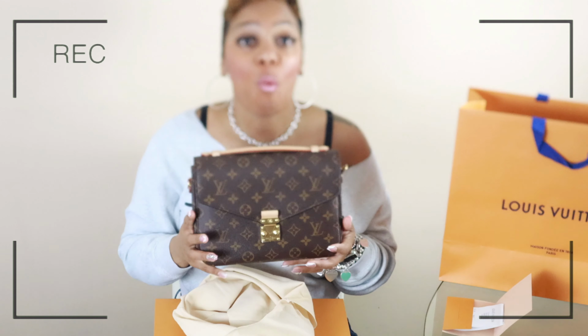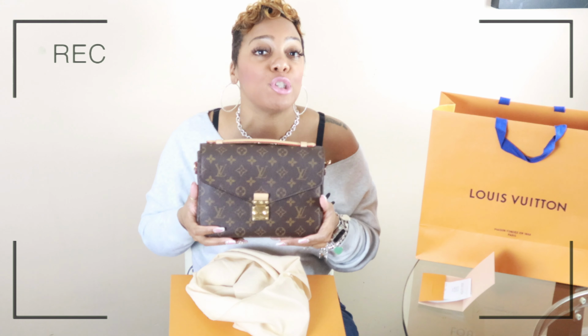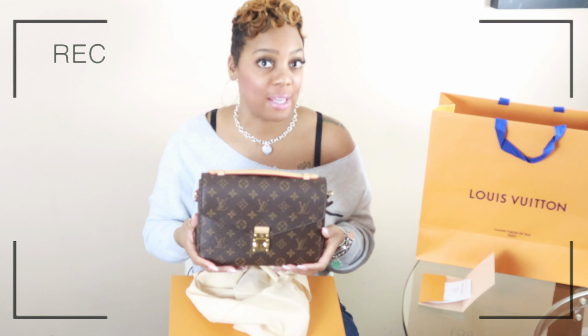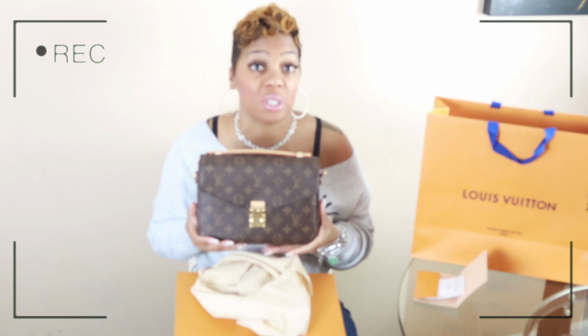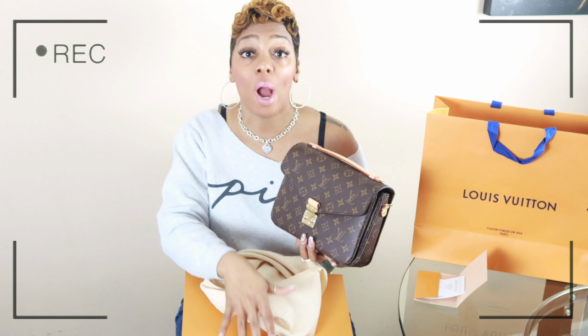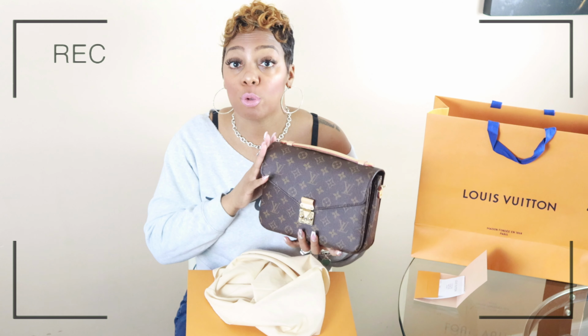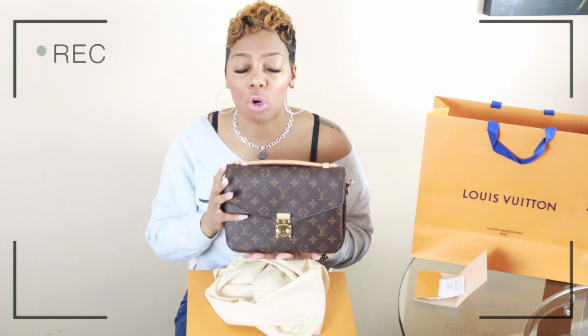When I tell you guys, oh, I am so excited to have this piece in my collection. When I saw the SA pull this out of the drawer, I about jumped out of my skin. I have wanted a Pochette Métis in my collection for a long time, and I have not been able to snag one at all. I went into this store.